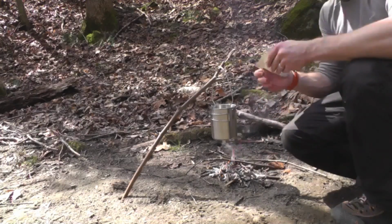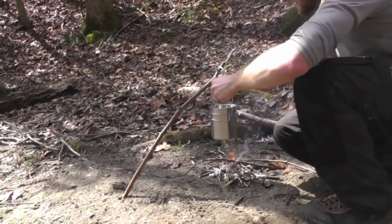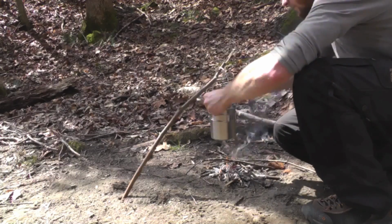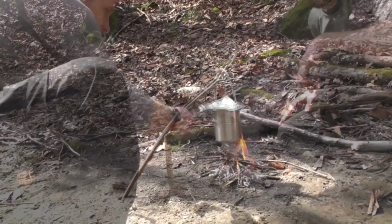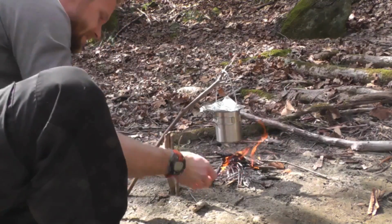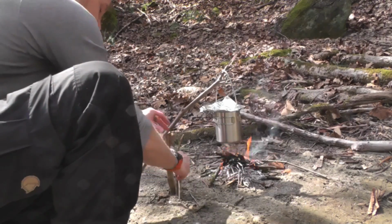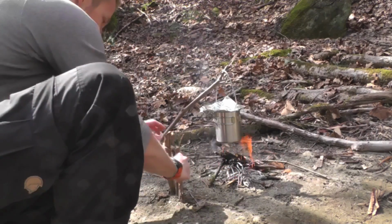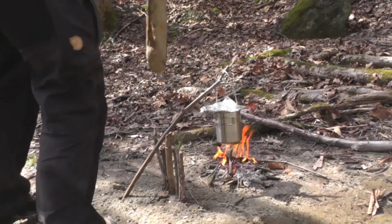This is what we'll be using as the makeshift lid to my cup. That'll work. It doesn't have to be perfect. There's enough air coming off the creek there that I'm just going to make a makeshift windscreen basically around this fire. It's not going to be anything too fancy. It's going to be very rustic, and it's not going to keep out all the air.